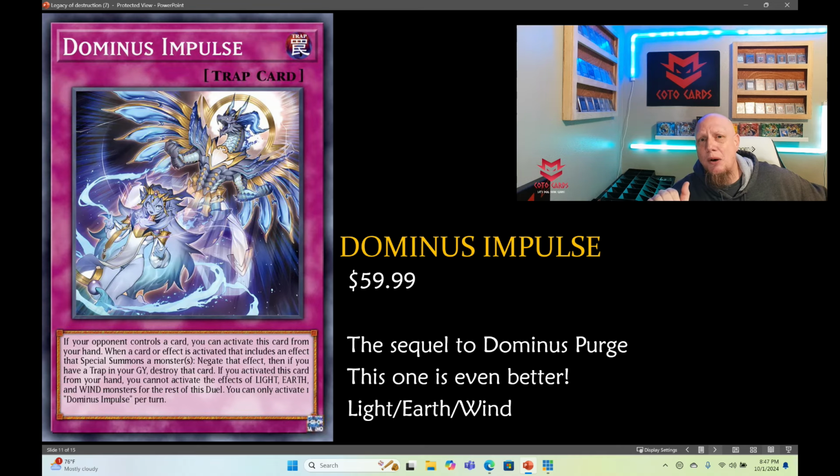Card coming in around $60. It might drop to $50. But this is going to be a pretty expensive card. Be aware, Dominus Impulse, I just combined them, Impulse and Purge. Dominus Impulse is going to be a chase card. Do not sleep on this card. You're going to want to get it. It's $60. It's a hard pill to swallow, but if you pull it, it makes it a lot easier.